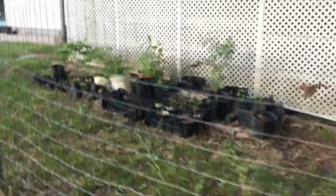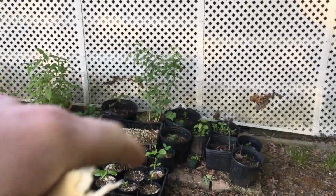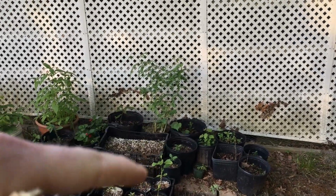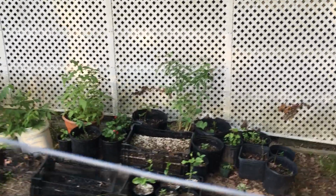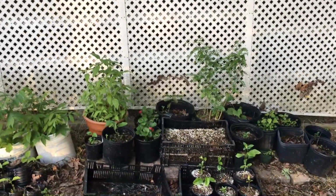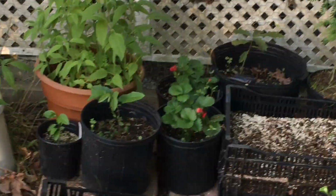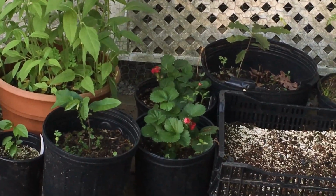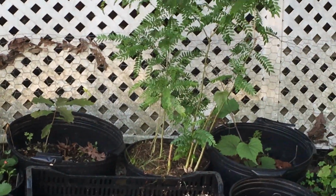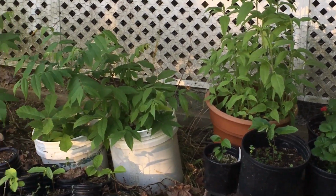Over here under the deck is kind of our perennial and tree nursery. Got some lemon trees. In the back you've got a maple, maybe a grape. These are some honey locusts from the Hershey nursery in Downingtown, Pennsylvania. These are red flowered strawberries which got munched by the groundhog this year when we planted them in the ground, so we put them in pots and they came back. Some sunchokes in a pot that I want to get into the ground this year.